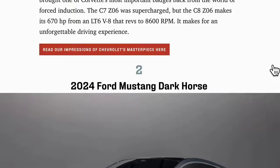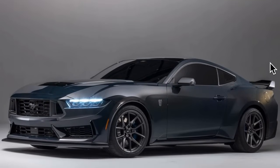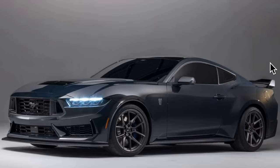All right, next is the 2024 Ford Mustang Dark Horse. Base price just under $60,000. Yeah, right. Let's see if we can get one without a dealer markup. The first model year of the next generation Mustang will be headlined by a new performance variant, the Dark Horse.